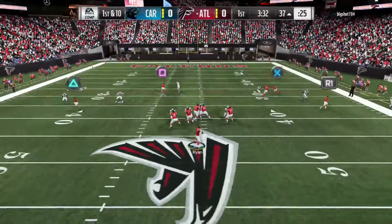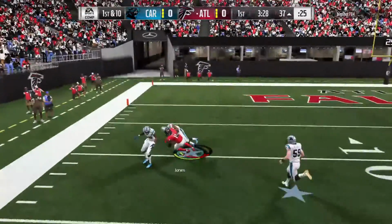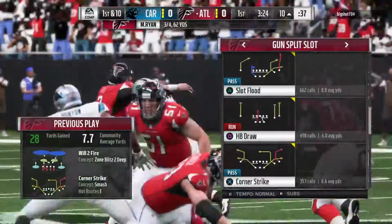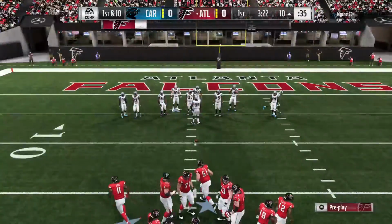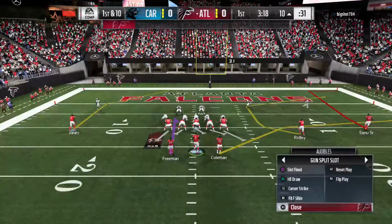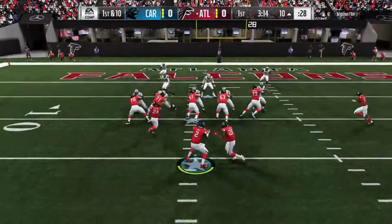On 1st down, Ryan. That is caught right at the 10-yard line. And he's taken down, but not before reaching the 10-yard line. A really good pickup of 28 yards. A first chance in the red zone for the Falcons now.